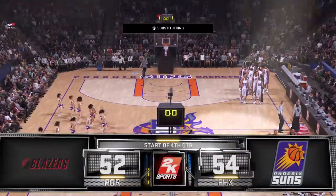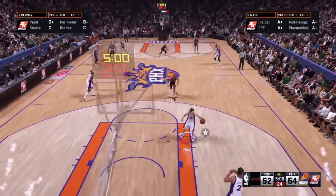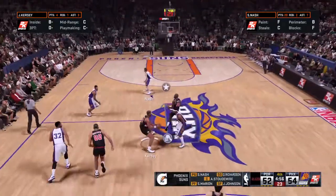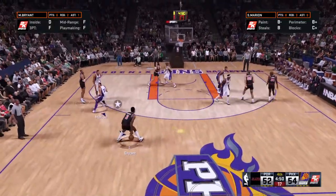Thanks for joining us again as we get set for the fourth quarter. A terrific game so far. Here's Nash. Marion is out there with Johnson. Then it's Nash. Then it's Quentin Richardson. And it's Stoudemire in at the center position. That's who's out there for Phoenix.